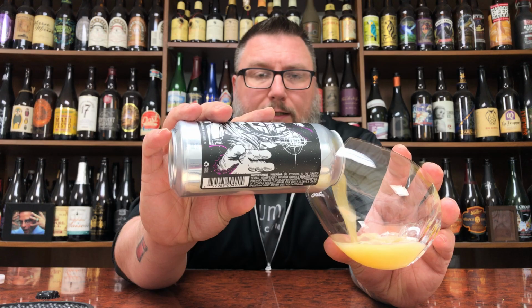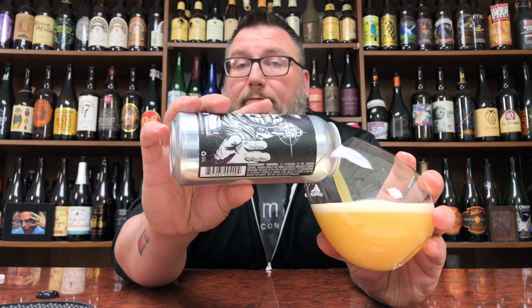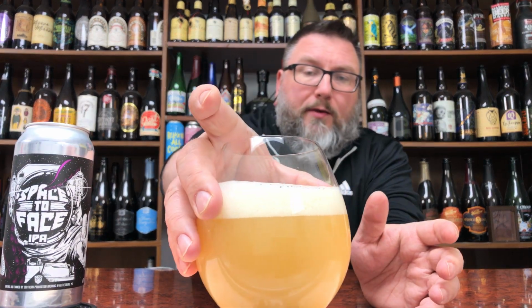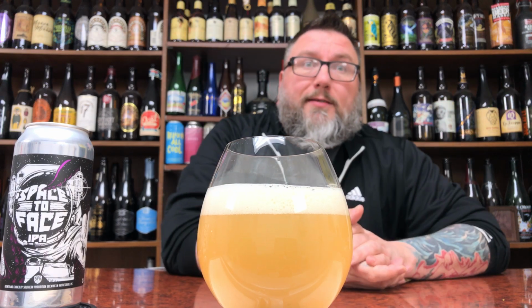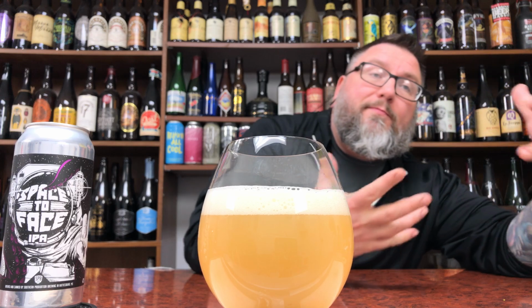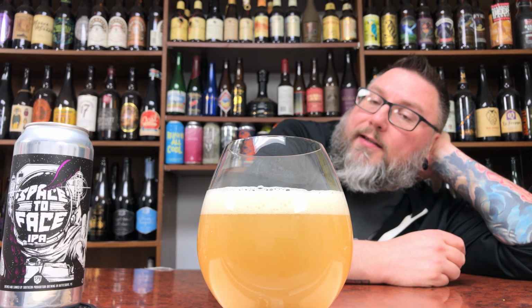No ABV on this can, but Brandon was kind enough to actually include the ABV, and I believe this one was 5.9% alcohol by volume. The first one I did was my kind of extra hopped IPA. It just had this big, huge green grass component, which I am just gaga for. To actually get something like that from a brewery that far down south, I mean, usually that's a northeast thing to a T. To get it from somebody down south and so well done is kind of refreshing.